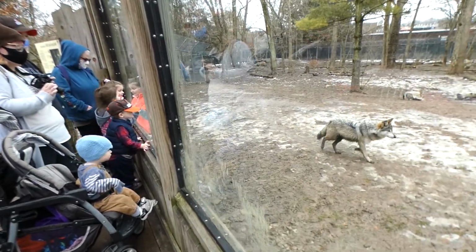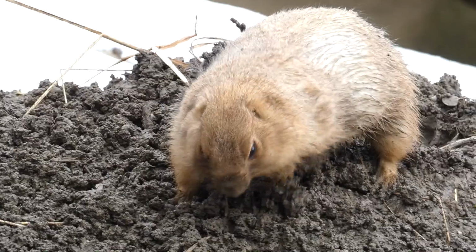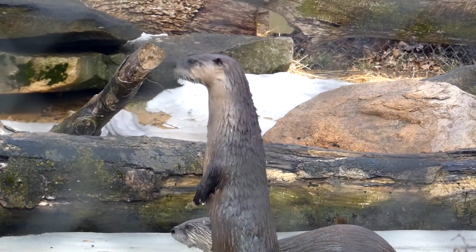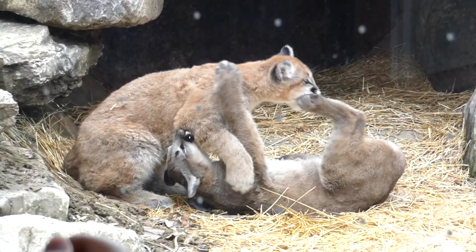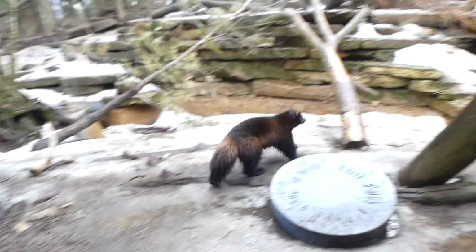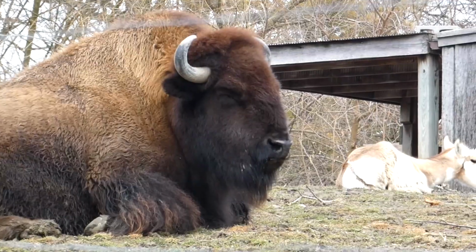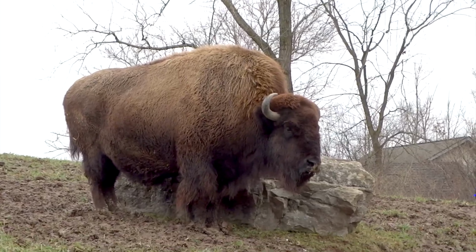This trail is full of Mexican wolves, burrowing prairie dogs, a massive moose, the most amusing otters I've ever seen, a trio of rescued puma cubs, what might as well be the world's most agile wolverine. And it caps off with a tiny herd of really, really big American bison.